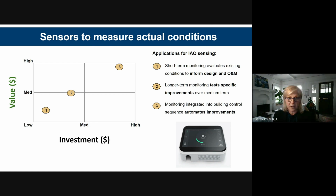And then finally, the third area where sensors can be really helpful is you integrate additional sensors into the building as a part of what you're doing, and they stay there. And those sensors help automate what goes on in the building, and you change your building control sequence so that now sensors are a part of the way you operate. And again, that one does have a higher investment, but it also has the potential for a higher value on the operations side. So what we want to really say about this slide is consider sensors. Think about how you can either incorporate them into the work you're doing on a short-term basis to inform the work, or on a longer-term basis to inform operations and help automate operations.